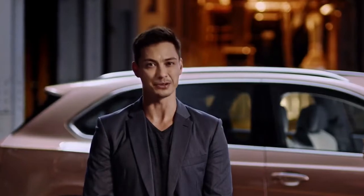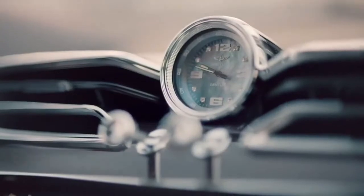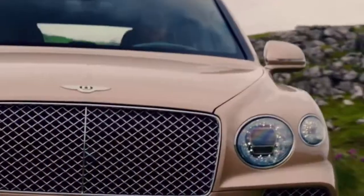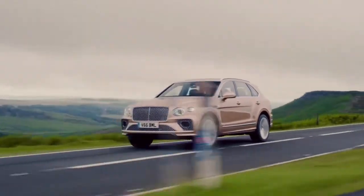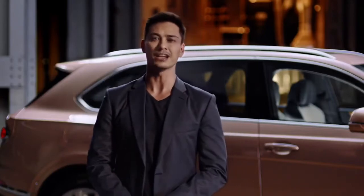Go ahead and pick your destination. A winding open road stretching out ahead of you. Glorious views on either side. What could be better than that, especially in the new Bentayga? The new Bentayga uses the latest technology to enhance the sensory experience even further.